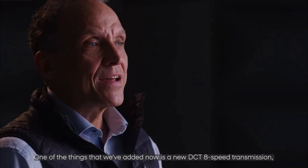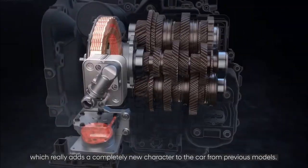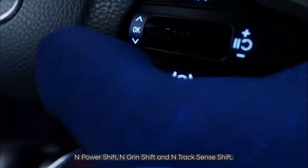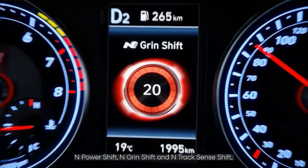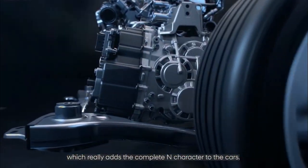One of the things that we've added now is a new DCT 8-speed transmission, which really adds a completely new character to the car from previous models. It also includes three modes, the power shift, the grin shift, and the track sense shift, which really adds the complete N character to the cars.